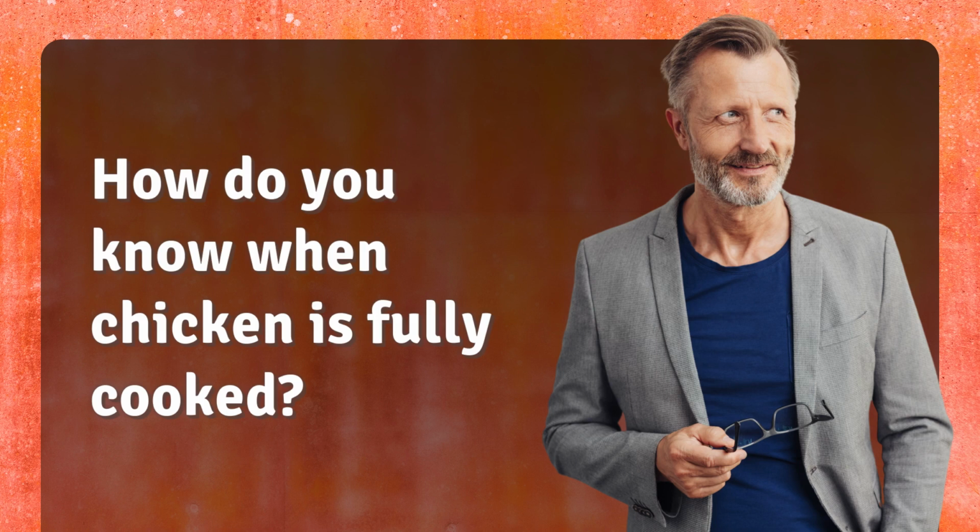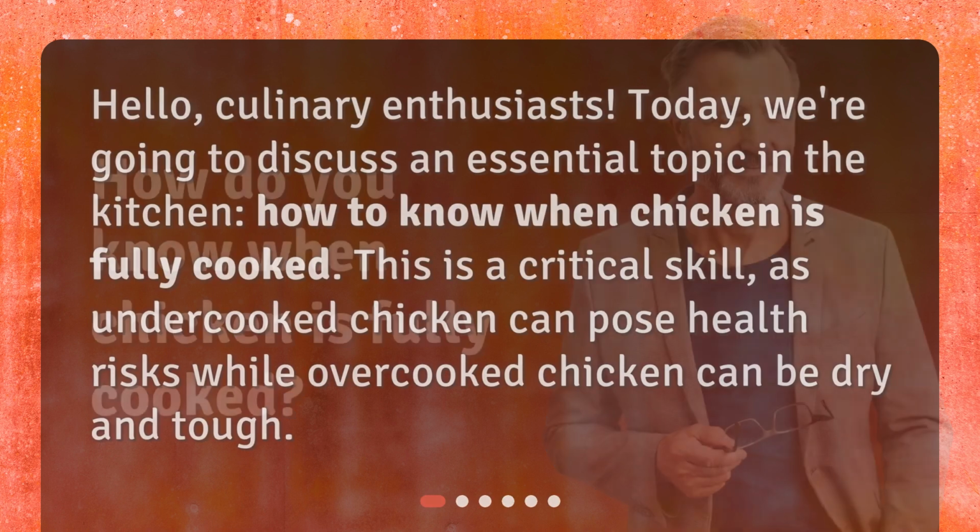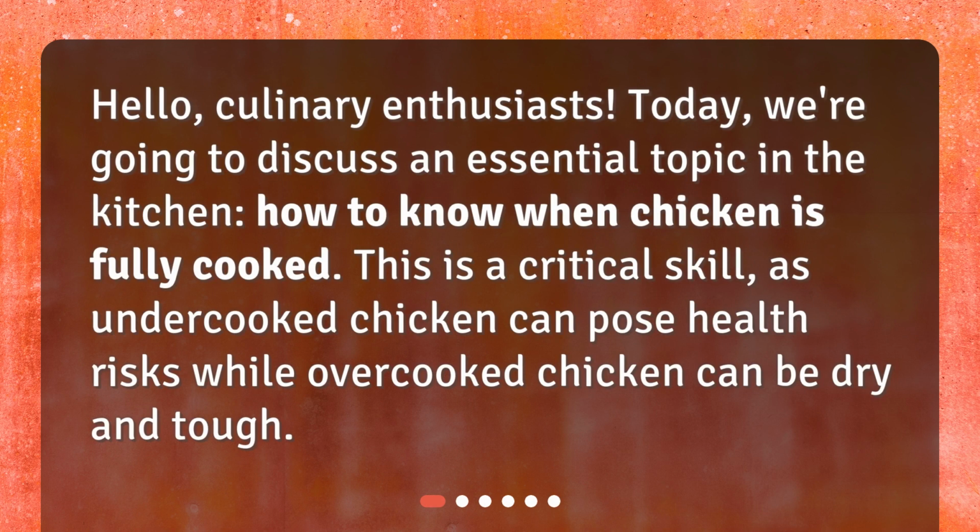How do you know when chicken is fully cooked? Hello, culinary enthusiasts. Today, we're going to discuss an essential topic in the kitchen: how to know when chicken is fully cooked. This is a critical skill, as undercooked chicken can pose health risks while overcooked chicken can be dry and tough.